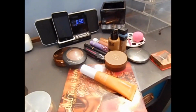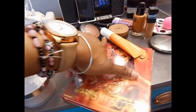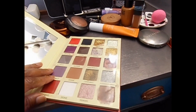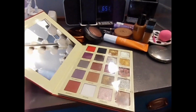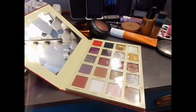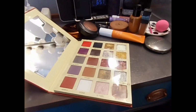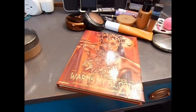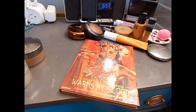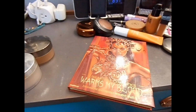Okay, so we used another Unearthly Cosmetics palette because, as you guys know, I purchased a lot when they had this huge sale last year. I tried the Fall Leaves palette first because everybody raves about Unearthly Cosmetics. I wasn't in love with it. I tried the All I Ever Wanted Volume 1. I liked it, I didn't love it. And so now I'm trying the Warms My Blood palette that they did. I have a better understanding of their formula, and I like it better. I still am not in love with it.